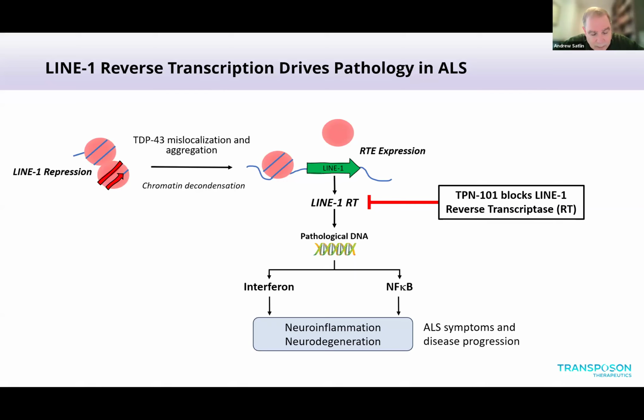And then once LINE-1 is transcribed, it goes through a life cycle that's very much like that of retroviruses. So this is not an endogenous retrovirus. It's a retrotransposable element that's similar to those, but it goes through a life cycle like them. And the reverse transcription of LINE-1 RNA back to complementary DNA leads to activation of the innate immune system, which in a variety of models results in neuroinflammation and neurodegeneration. And a reverse transcriptase inhibitor can block this process and suppress the TDP-43 related toxicity in preclinical models.